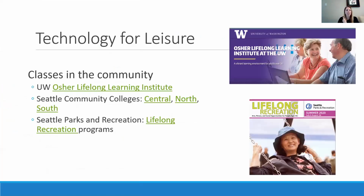I will move on. I'm going to finish out talking about technology more for leisure and fun things. So this has been some of the stuff that's come up more during 2020 of things that are available. How can I still stay engaged and active and involved in a lot of the things that I used to do 8-10 months ago? There are a lot of available online classes.